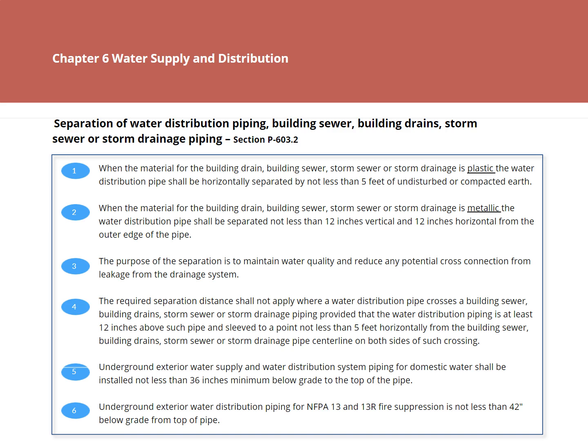Underground exterior water supply and water distribution system piping for domestic water shall be installed not less than 36 inches minimum below grade to the top of the pipe. And, underground exterior water distribution piping for NFPA 13 and 13R, fire suppression, shall not be less than 42 inches below grade from top of pipe.